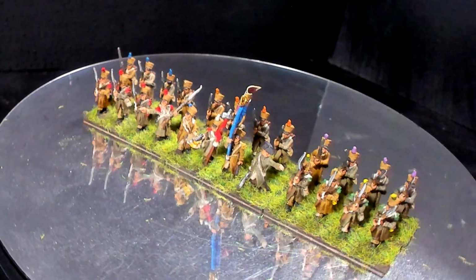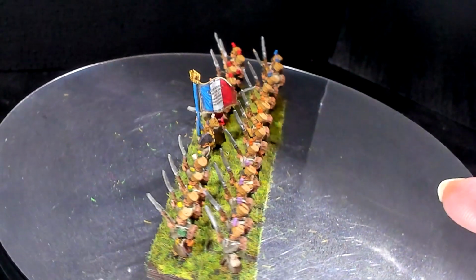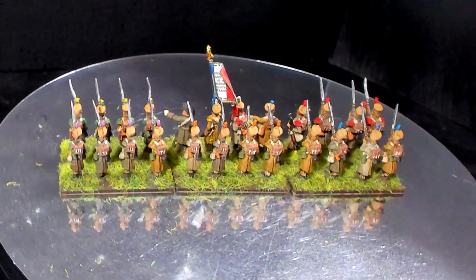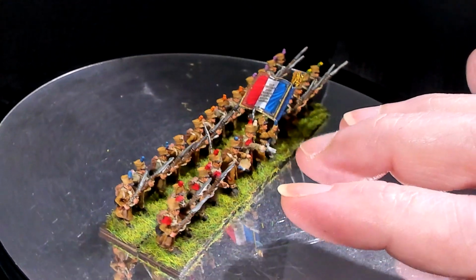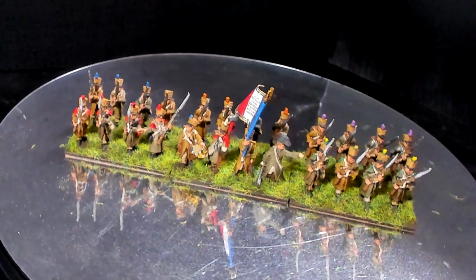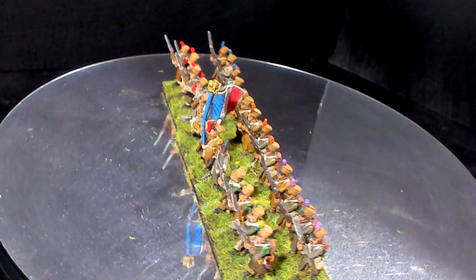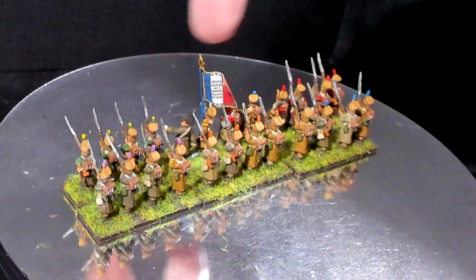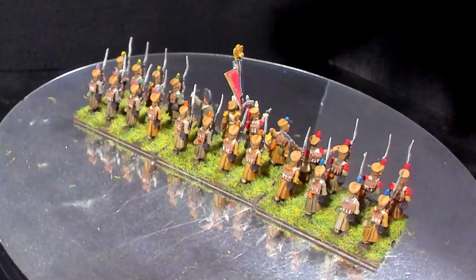So this is the 3rd, and I'm also making formations for Quatre Bras. So these will all be part of the 2nd Corps. And you'll notice that 2 battalions came in a single bag. So you get 48 models, 2 command groups, with your standards and your drummers and your officers.